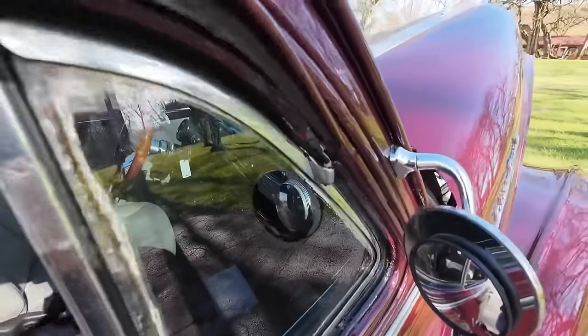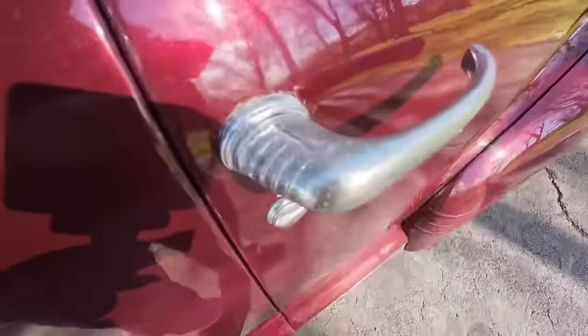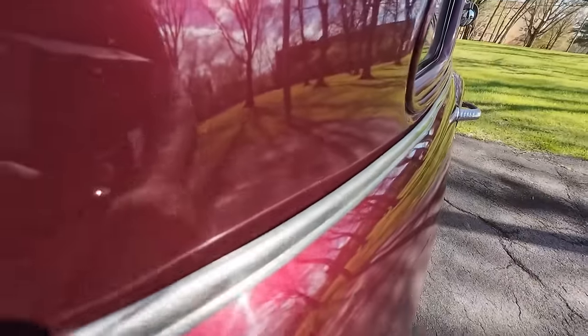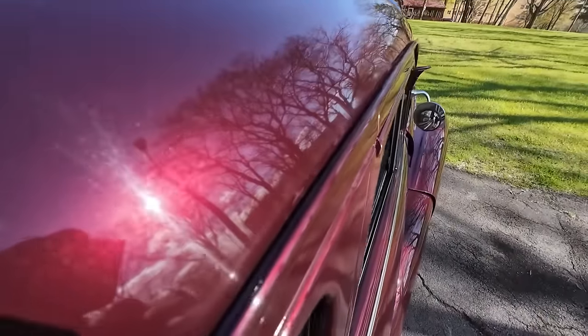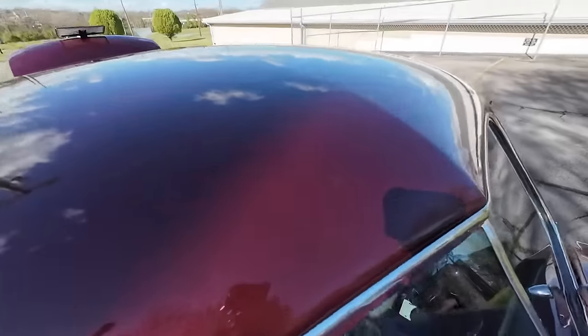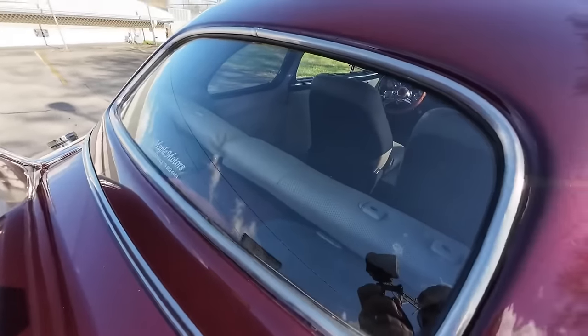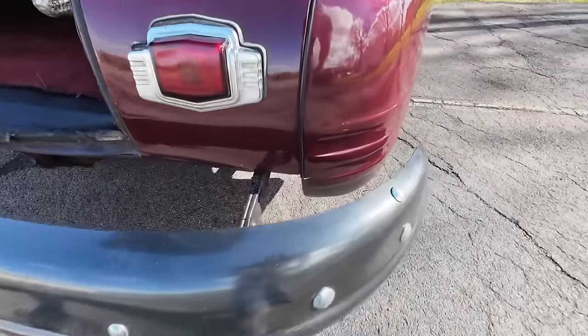Old glass on this window. Cracks up here. Pitting on your door handle. Light scuff, dimple. Cracks in the paint, kind of see it. I'm trying to make them stand out better. Your jambs there. Cracks. Spot there.